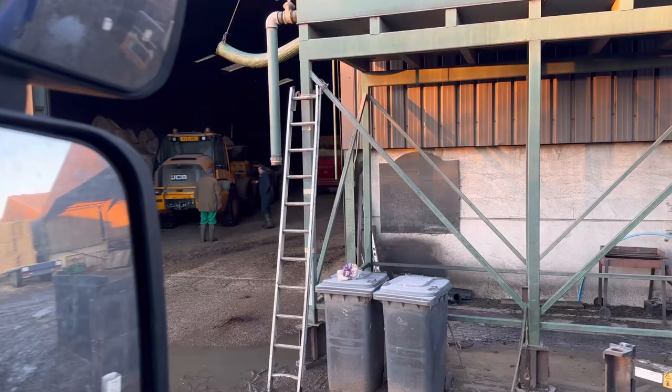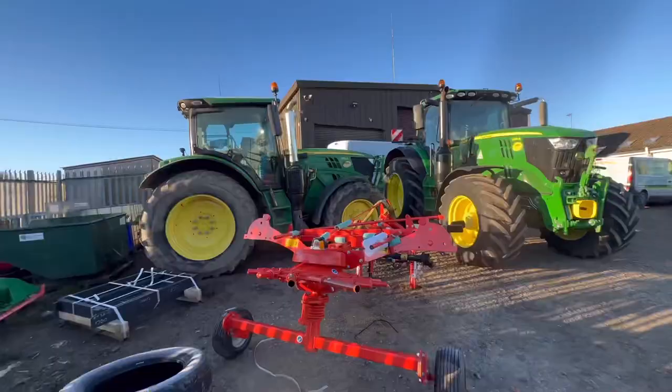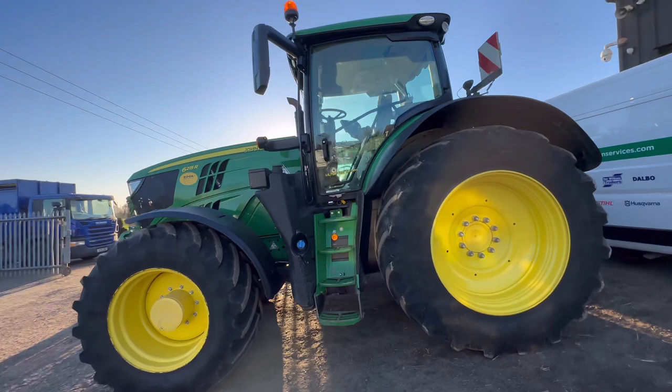So I'm gonna leave my dad and Andy feeding up. This little green beast in the back corner there, we'll look at that later. While I'm passing today, I thought I'd come and have a look and see what Rippon's got in their yard. A nice 6215 here. Ultimate Edition. Oh, that'd be nice, wouldn't it?